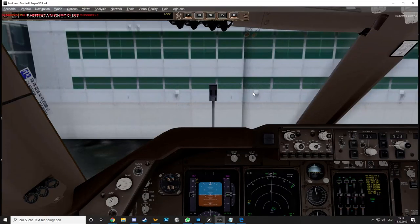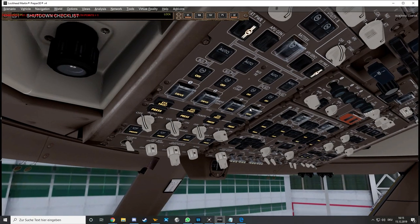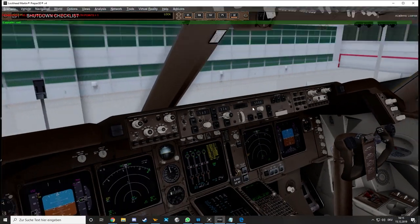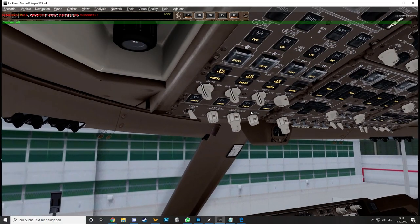Shutdown checklist. Hydraulic panel set. Fuel pumps off. Flaps up. Parking brake set. Fuel control switches cut off. Weather radar off. Shutdown checklist complete.